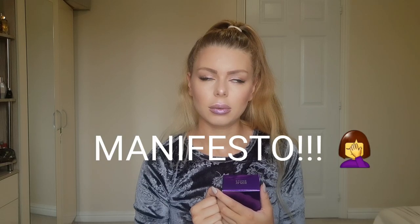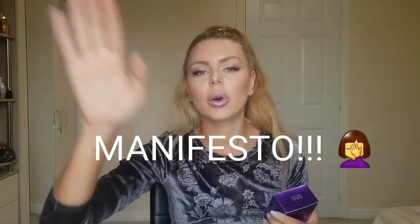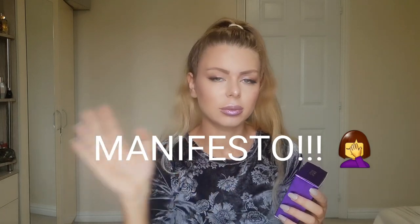Then we have this. I will never ever buy this fragrance, but one of you told me that this is a dupe for Yves Saint Laurent Manifesto. How is it called? Manifesto, I think. It's not Manifesto. Anyway, let's move on. You know which one. This one.